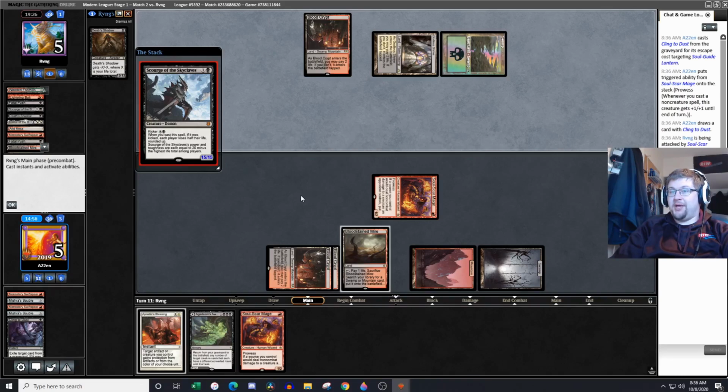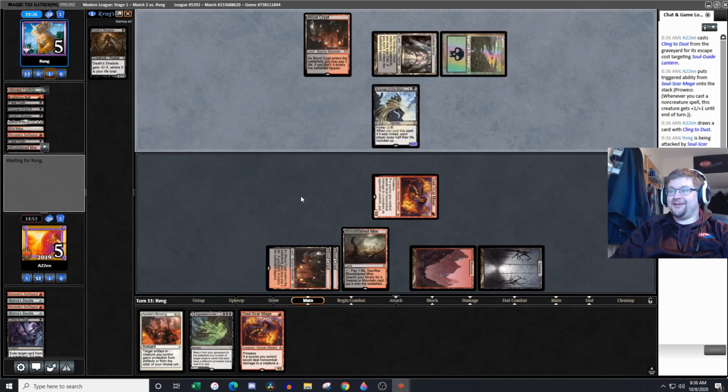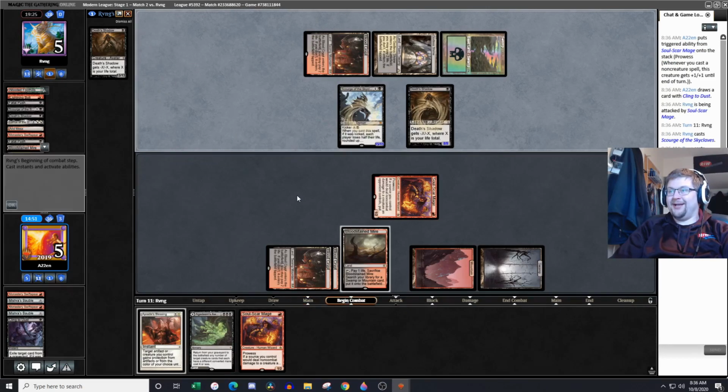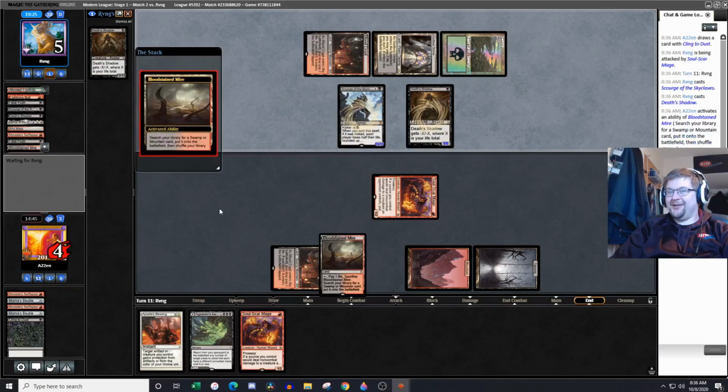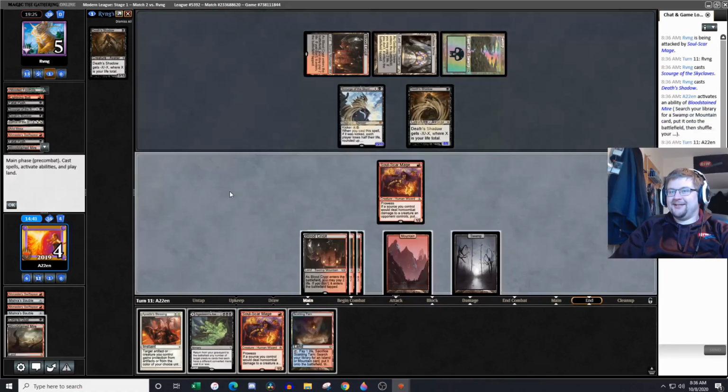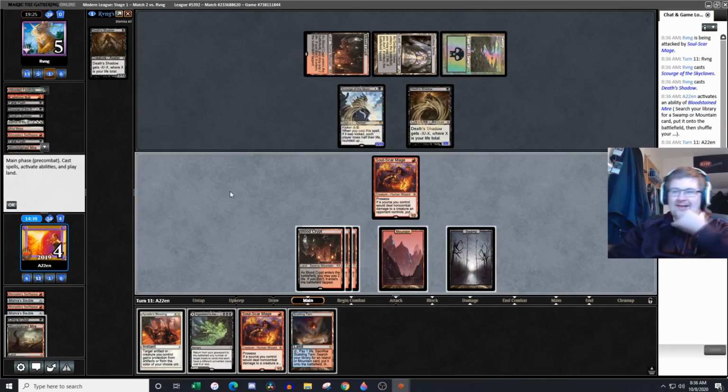That thing is big. Oh my. That thing is very large. And they drew a shadow? Oh my. Those things are quite large. Holy cow. How do I get back in this game? Opponent has two lethal threats.